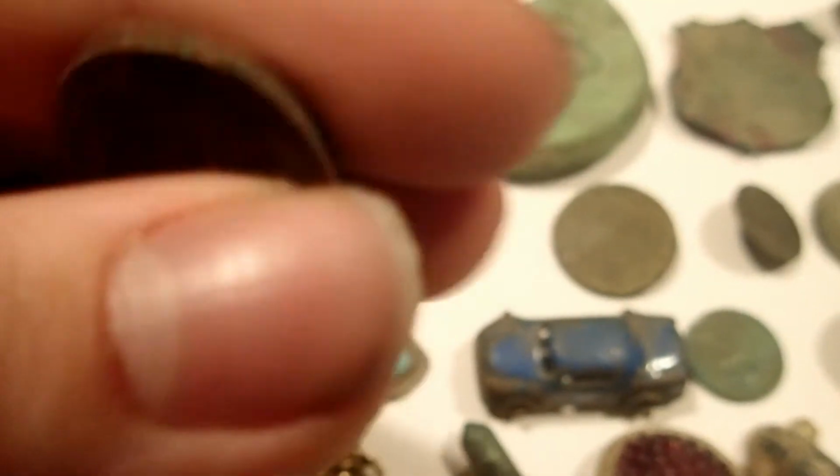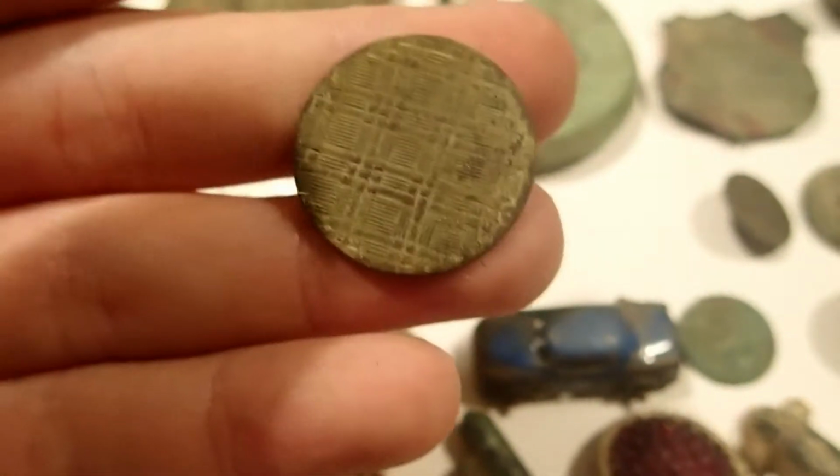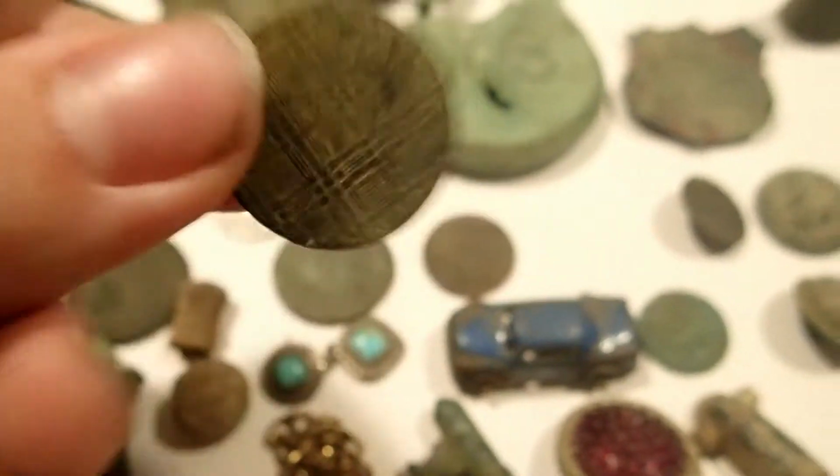Buffalo nickel. This was a nice coin. Not a three-legged variety. Horrible. I'm just kidding. Cool basket weave designed button. I think it's pretty.